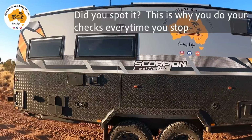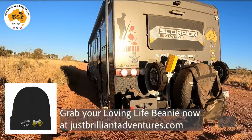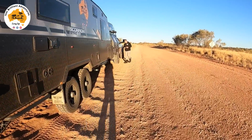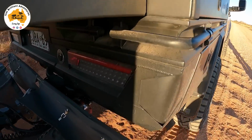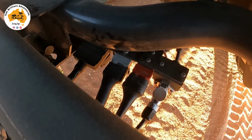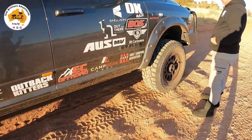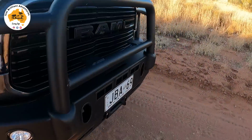Caravan's been good so far, no major problems. Apparently it's -1. Doesn't feel that cold today, but we've got the beanies and the Ugg boots on and the jumpers. Make sure when you do stop though, you actually have a check of your car and vehicles. I just noticed this grey lead had popped out. It's all secure now, so even when both of you get out of the car, or any of you, even the kids, teach them to walk around and check, make sure everything's in order.